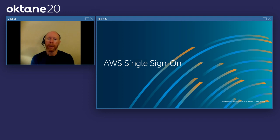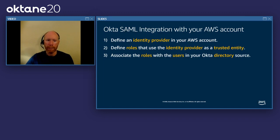So let's start with AWS Single Signon to set the stage. It's a foundation for a lot of the other things we're going to talk about today. But before we get to that, let's talk about what it looked like. AWS Single Signon made some pretty significant announcements back in December that we're going to talk about in a minute. But let's talk about prior to December.